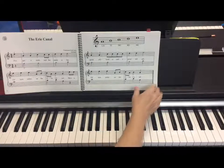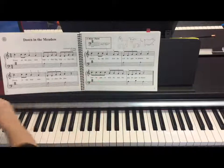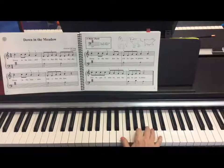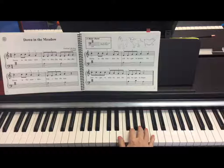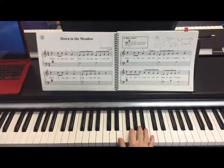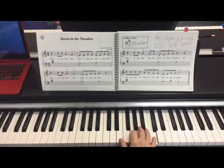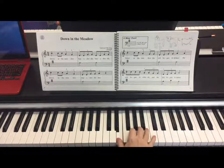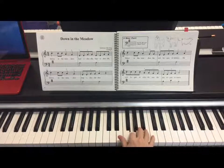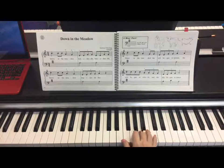Let's turn to page 26, Down in the Meadow. And let's review the right hand on this one first. Our hand position, we are not playing the fa. And we play. Do, do, do, la, so, mi, so, so, mi, so, so, do, do, do, la, so, mi, so, so, la, rest. Do, do, do, la, so, so, mi, so, so, la, la, do, do, do, do, la, so, so, mi, so, so, la.